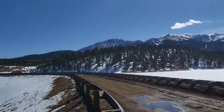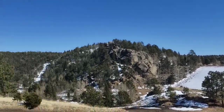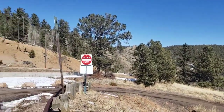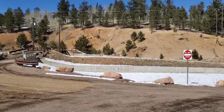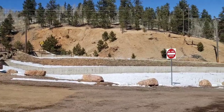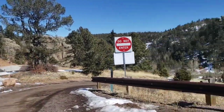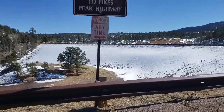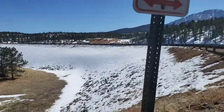And God, it's such a nice day. I mean, I think I'm up at like 9,500 feet right now. And it is an absolutely beautiful day up here. It's really cool. So anyway, this is where I came from. I'm gonna grab some water real quick and then I'll start jogging back down this dirt road and get myself back to the trail.